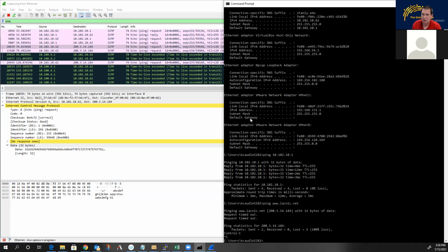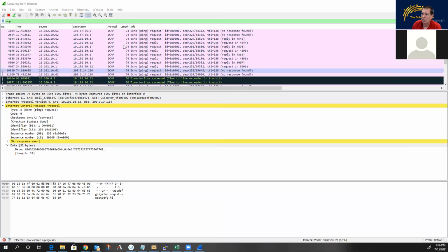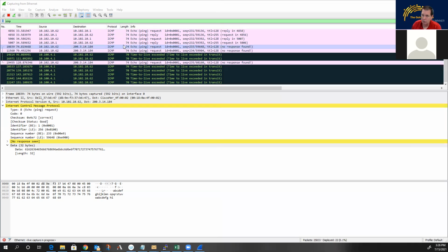Well, what it is is that there's a rule on the firewall for the network that is blocking ICMP. Basically, you can set it up to say, do not allow anything that is ICMP to go in or out of my network. And so it's just the firewall has been set up to block those echo requests and echo replies. And that is for security reasons.